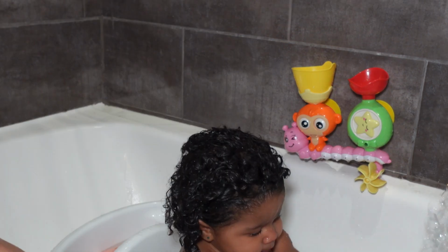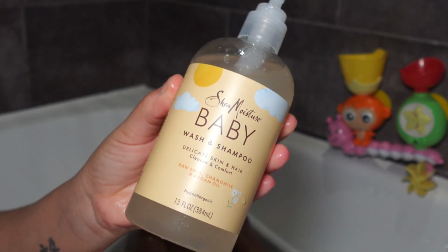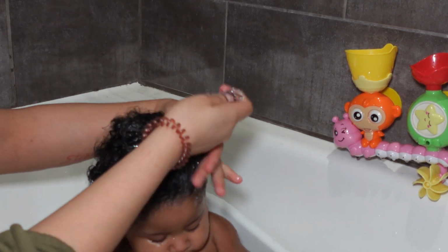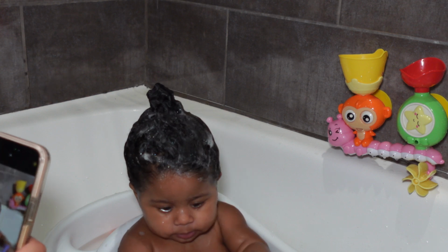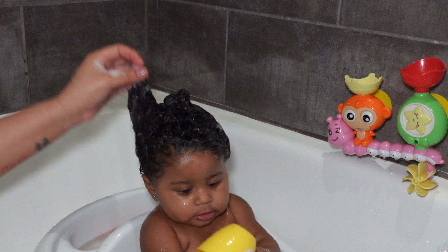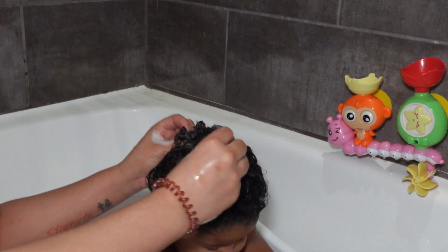I usually try to wash her hair at least once a week, and today happened to be wash day, so we're just gonna go in with our Shea Moisture baby shampoo and conditioner. This stuff smells amazing. I really just cannot get over how cute of a baby I made, that every 2 seconds I have to stop and take a picture of her because she's just too freaking cute. God really took his time on my baby, and he really did his thing.